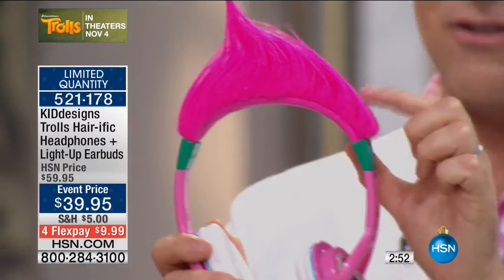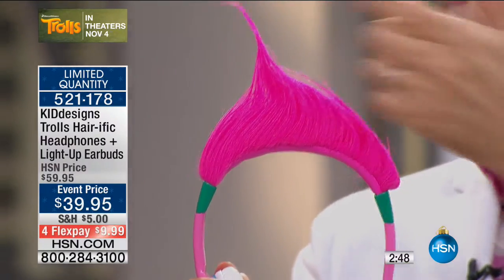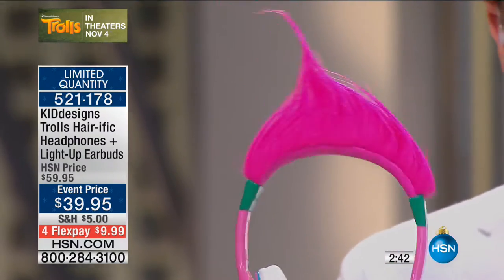I think that this is cute, I mean, come on, look at this. You've got all the hair of Poppy. This is Poppy's hair, okay? It's perfectly styled. It comes, free, look, with the hair gel. Or troll gel. They can absolutely fall head over heels in love with it.